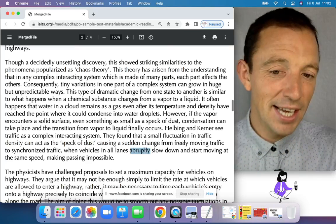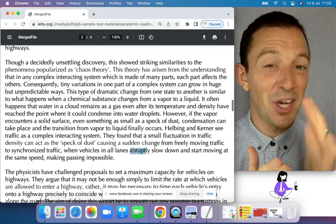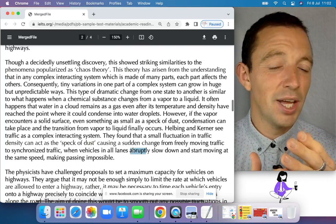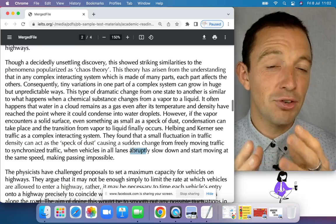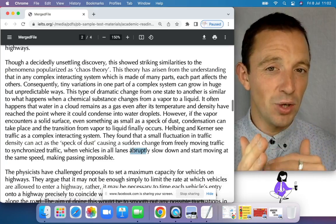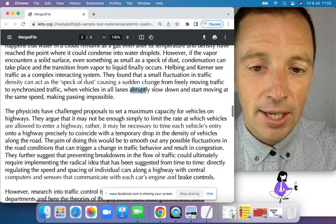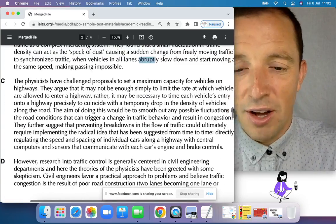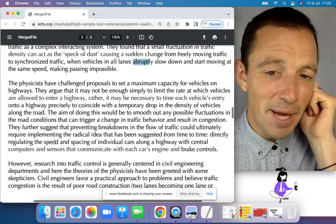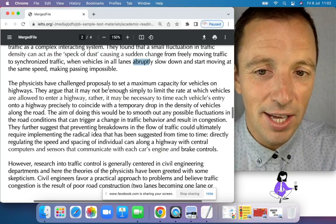Abruptly, fantastic. The adjective is abrupt. If you are very abrupt, you're very direct, you're very quick, and maybe a little rude. But in relation to traffic, if traffic abruptly slows down, it dramatically, very quickly slows down. Very, very dramatic. Okay. I think that's most of the vocabulary for today. I think that's probably enough. Maybe very quickly in the next paragraph, I will just identify the key words.